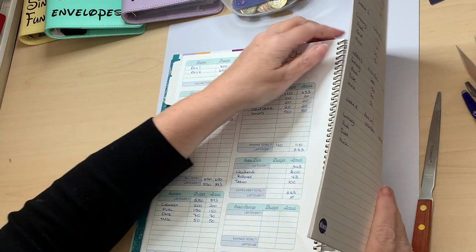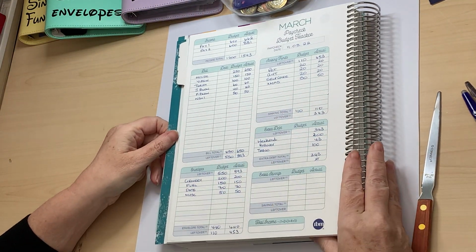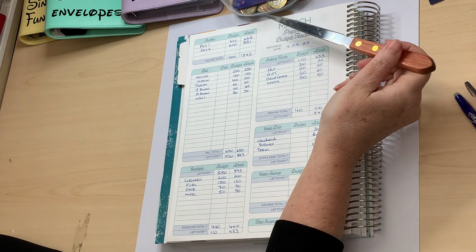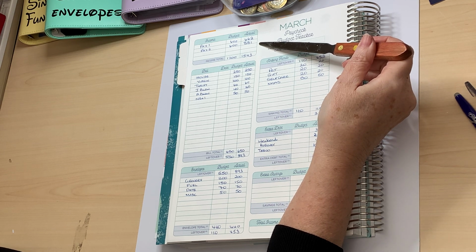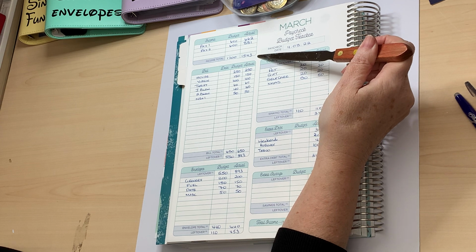So moving on to part 2 of our budget. These 2 weeks, Mr. P's wages were £662 and £881. So we budgeted £1,200, but our actual earnings into the bank was £1,543.